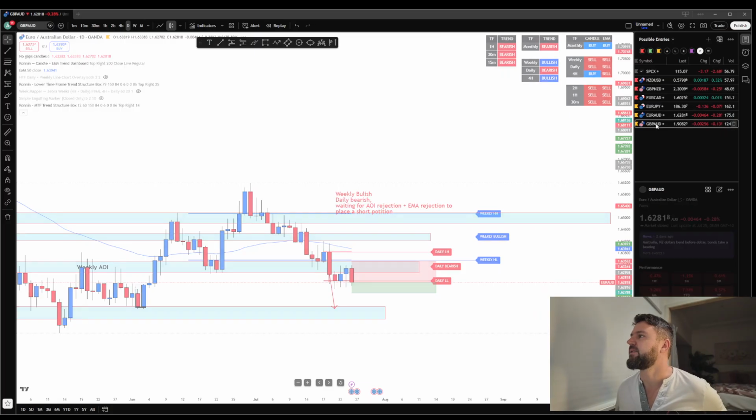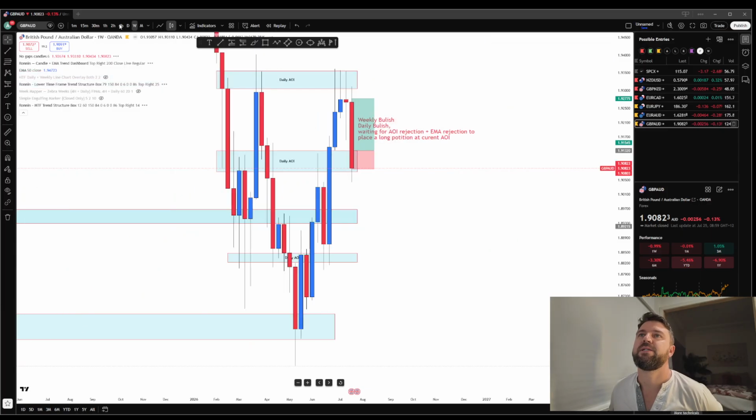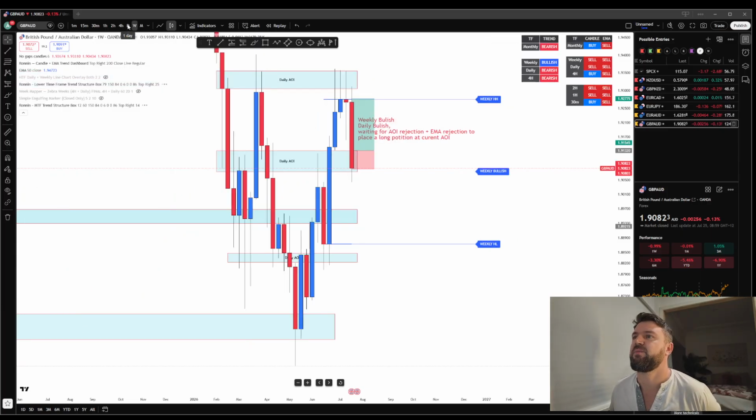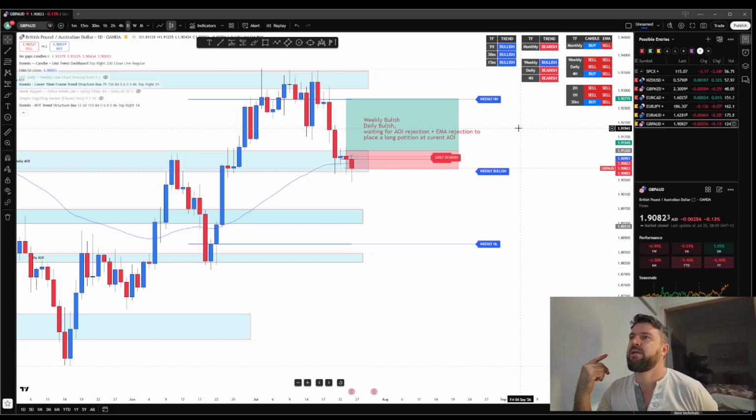All right, next was GBP AUD. So GBP AUD weekly is bullish. I'll just double check. Weekly is truly bullish. Now we are coming down with a retracement. So weekly being bullish means we're looking for a buy. We are now in a pullback. So we've reached an area of interest, and on daily we are actually rejecting the EMA.